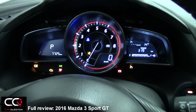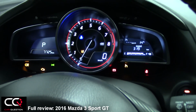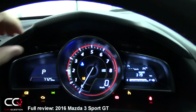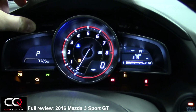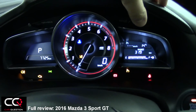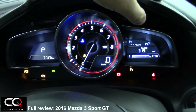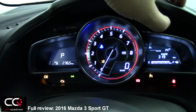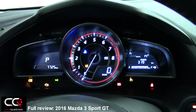So remember, we have the technology package, which is a fully equipped car, and I love how the presentation is done when you turn on the car. So two simple buttons that you have right up there, so you can switch into miles per hour or kilometers per hour. You can also turn this up or down to simply change the lighting, or press once again to toggle through your trip A, trip B, and the full mileage of the car right now.